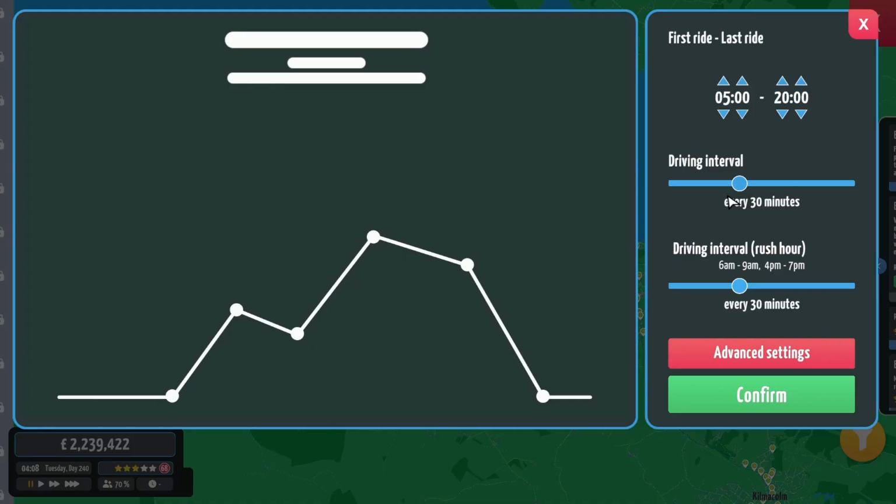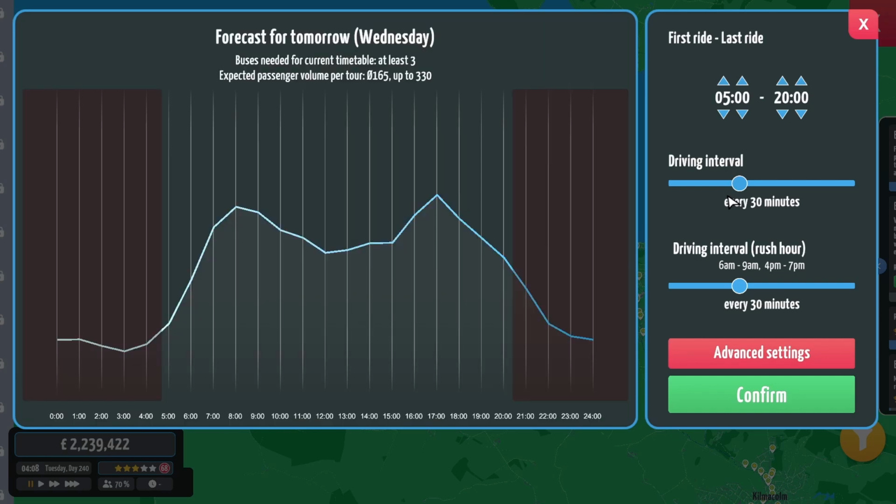So just like with the 402, the 412 is going to run every 30 minutes all day. Well, at least until evening. Until about 7 PM, it's going to run every 15 minutes. And in terms of timing, I'm going to have it such that it passes through Greenock town centre at 6 AM. So that seems reasonable.